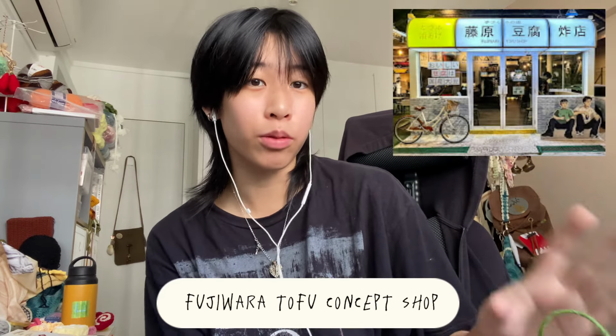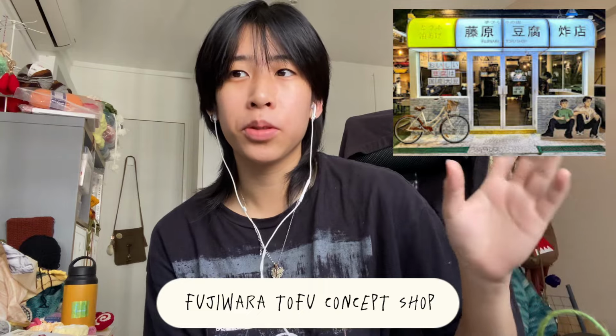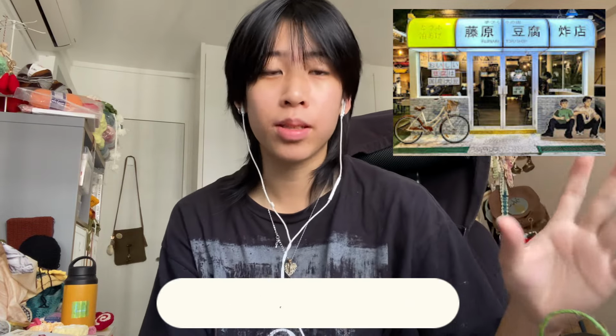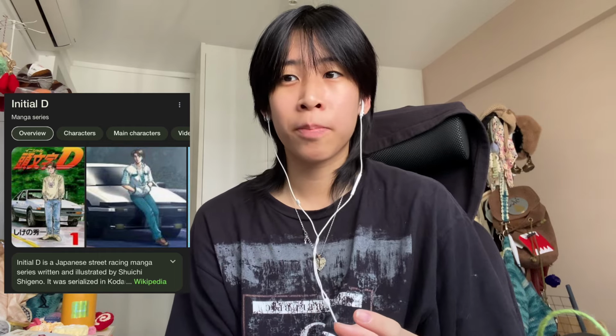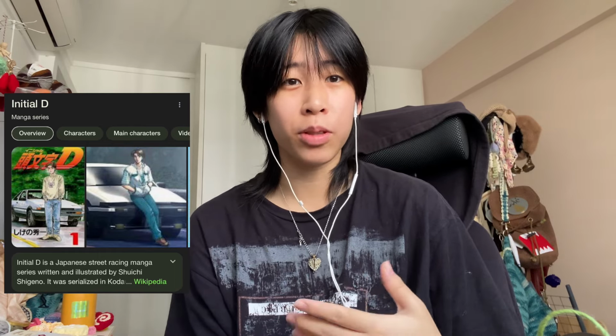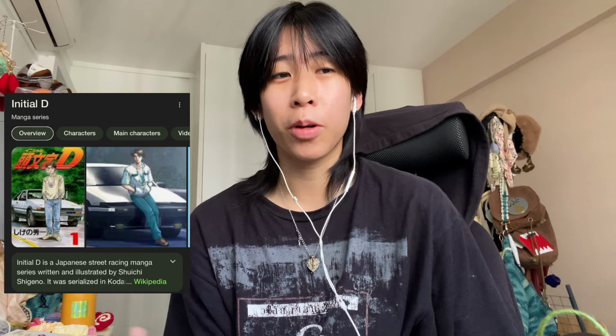Today we'll be heading out to a new place to try some Japanese food. Me and my partner will be heading to Fujiwara tofu shop. That place is mainly based off Initial D, which is that manga anime. Both of us have not really watched it before, but we're always looking for new places to go for our dates. So today we're going to do a little food vlog and review the food.